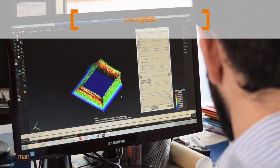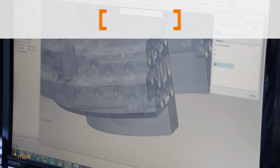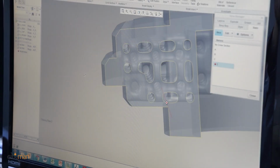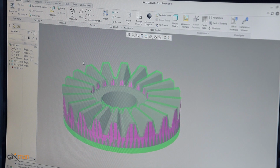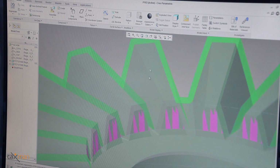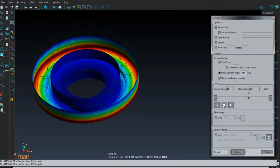Thanks to the design and analysis tools developed in CAxMan, the designed gearbox is modified, adding internal structures that will be 3D printed. Mechanical simulations are performed to verify the resistance of the design. A small layer of extra material is added to the parts design. It will be machined to reach the required precision. Then thermal simulations are performed to verify the printing process.